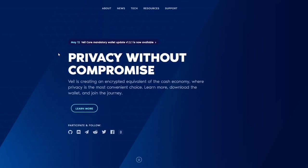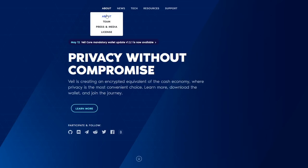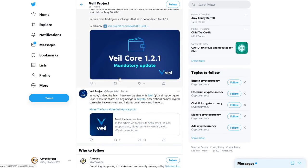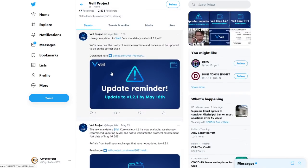There's recent tweets, which is great, but if we go to their Twitter again. I think that's what I was trying to look for. So their Twitter, 2,471 followers, not a huge following yet, so you are getting in early enough. Their tweets don't have much interaction at all. If you take a look, they have one like, one retweet on their huge update reminder. So that's not a great sign right there. You are getting in early enough, so that's probably why you're continuing to see low engagement on these tweets.